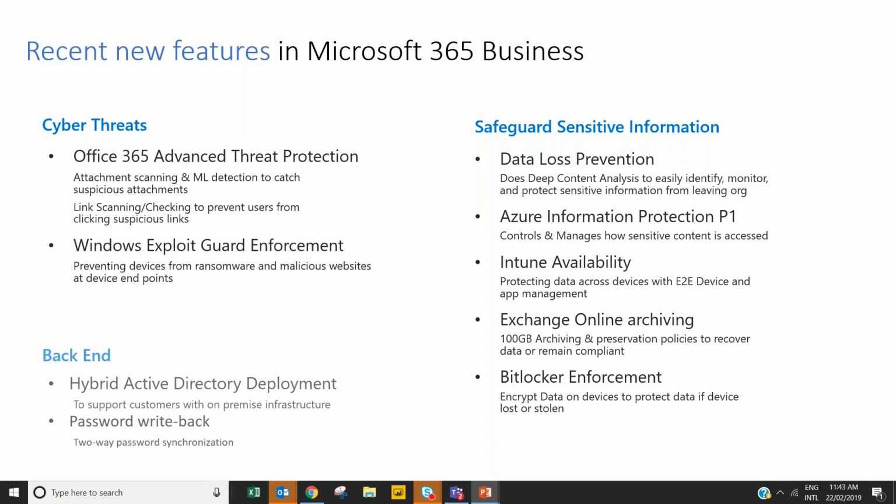And of course, we've got our BitLocker enforcement. Now, you'll note that Microsoft 365 Business now includes the ability to work in a hybrid environment. So you can do hybrid joins, you can manage with group policy as you've always done, but also integrate with the advantages of Intune as well. So you can balance that up if you do have a hybrid environment.